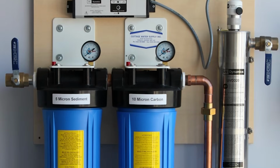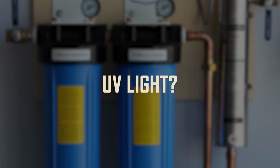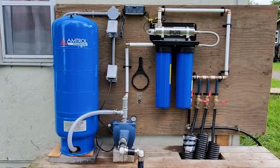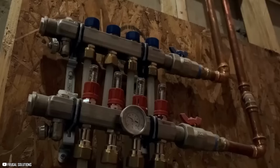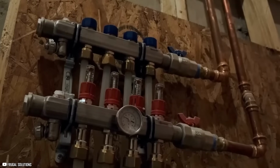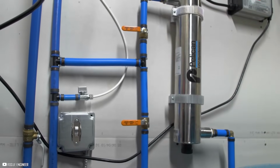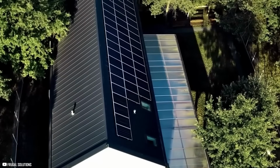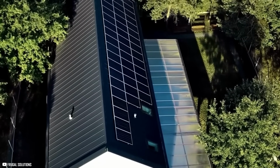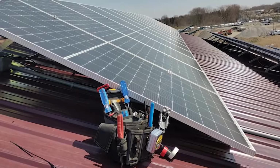Lastly, let's talk about UV light. You might be thinking, UV light? Isn't that modern technology? And you'd be right. UV light is often used in today's water treatment systems to kill bacteria and pathogens. But here's the twist. The Amish aren't out there using electrical-powered UV systems. Instead, some Amish communities are harnessing the power of solar energy to power their UV light units.